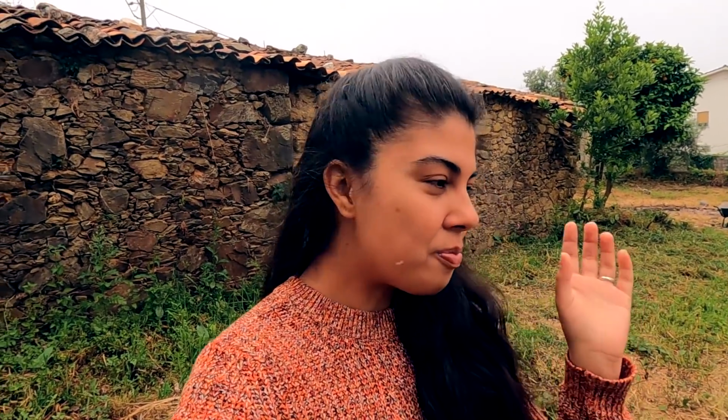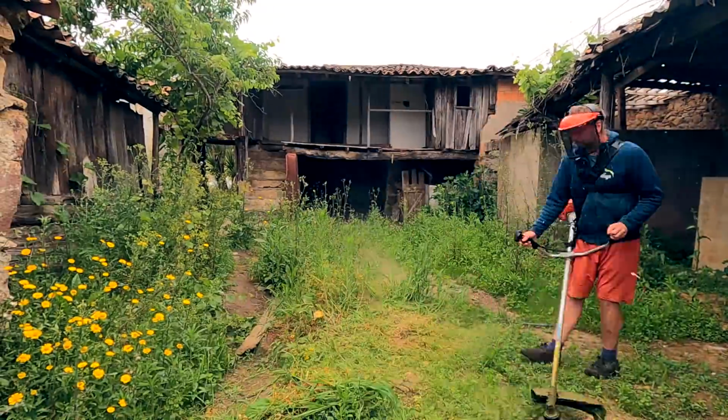I have gone around the land and taken loads of pictures of different plants and trees that we have here. So I have been learning a lot about what we got. Now that we can actually see it, we can really start to plan what we want to do with it. So it's brilliant. For the moment, it's just clearing, cleaning, and just making things a little bit tidy and a little bit more beautiful.